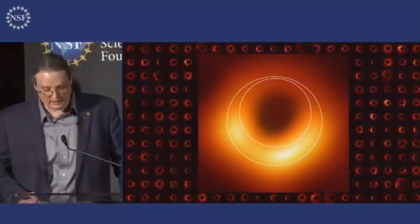Moreover, the excellent quantitative agreement between the EHT images and generic theoretical expectations of a bright crescent-like feature with a dark interior provides significant confidence in our interpretation. The object at the heart of M87, the object that powers M87's jets, is a black hole like those described by general relativity.